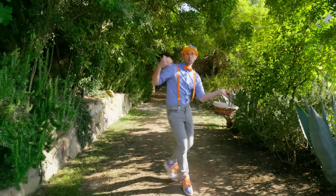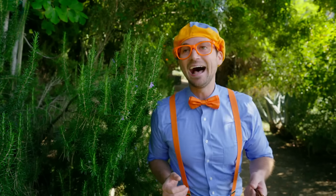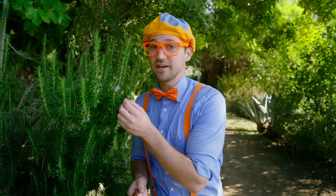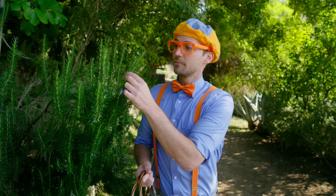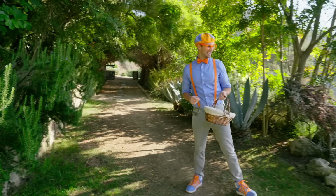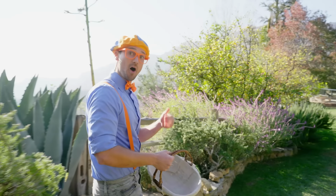Wow, look how beautiful this ranch is. Whoa, and look at this plant. This is rosemary. And it smells so good. Well, and rosemary is actually edible, so that means you can eat it. But rosemary, I don't think would taste very good in a popsicle, so I'm not gonna pick it. See ya! Whoa, a lemon tree! Cool, come on!